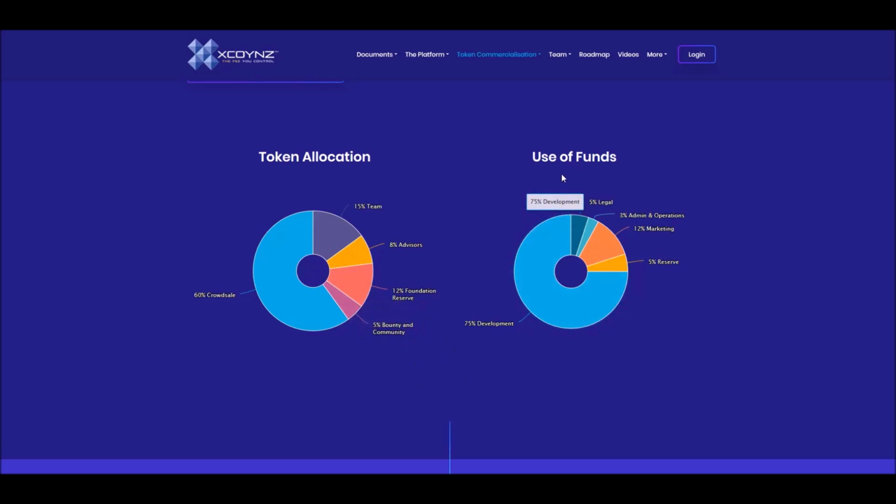Now the use of funds that they get, this is where I really think that they should take a second look at this. 75% for development, definitely understand that. 5% for legal, 3% for administration, operations, 5% for reserve, but only 12% for marketing. If this was just a very singular project with a very simple thing that they're not trying to do a lot of stuff, 12% would be fine. 15% would be like the barest minimum.